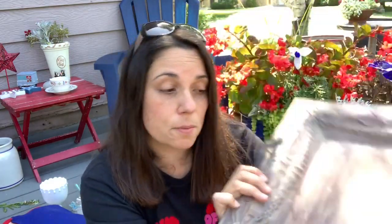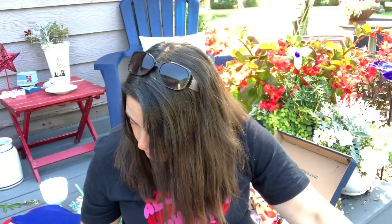So I'm not going to paint it. I am going to note that it does have some scratches, which add to its vintage charm, and I'm going to see if I can sell it. If I can't sell it, I will keep it for myself. And this, it's a little heavy, so I paid $3 for it.